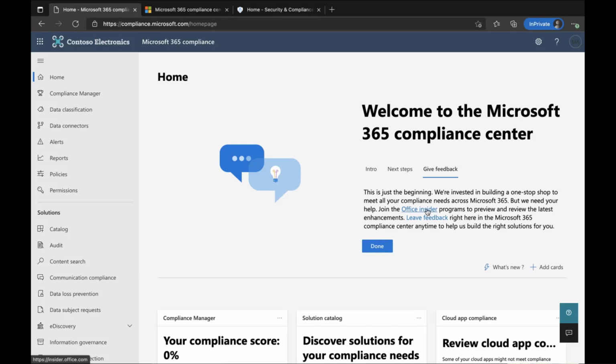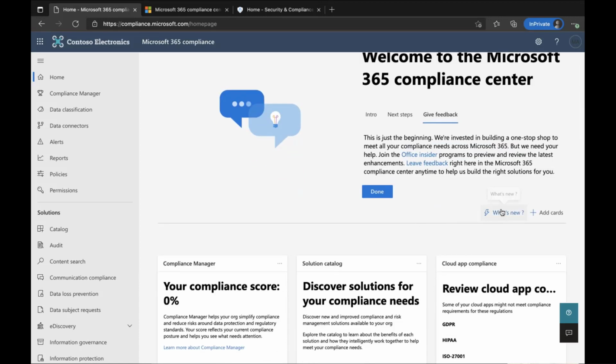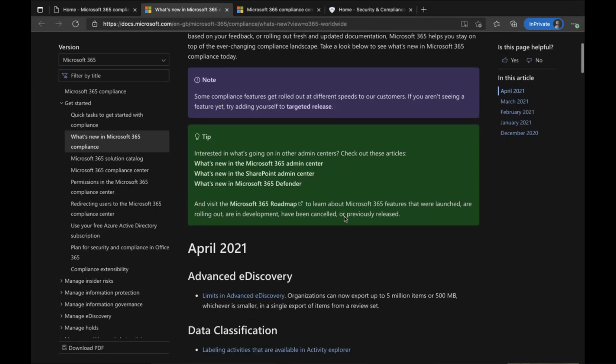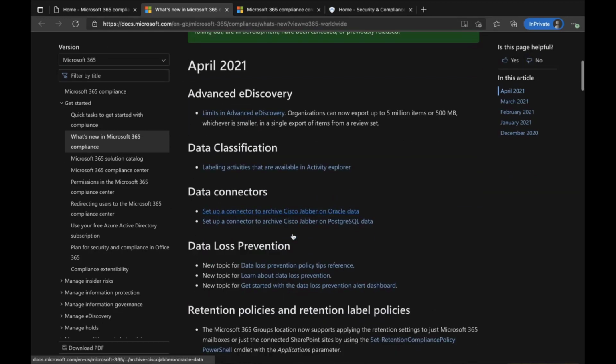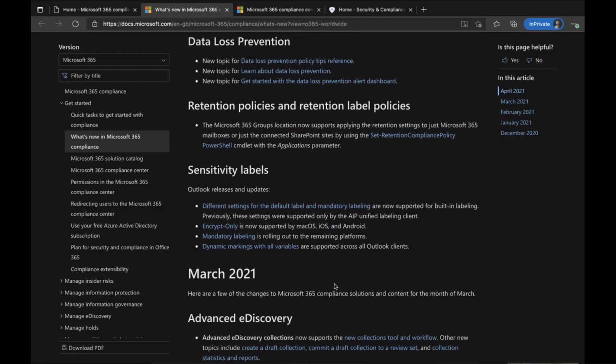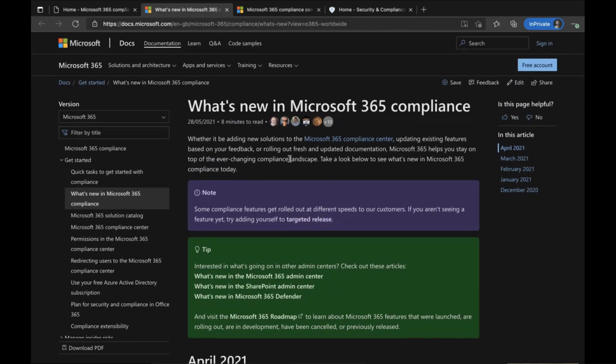If you want to get more involved, which is always great, then Microsoft are really invested in developing this one-stop shop to be the place to go for compliance needs across Microsoft 365. So you can join the Office Insider programs to preview and review the latest enhancements and leave feedback. So always worth doing. There's also a handy link here to what's new as well. This is really, really cool. If you click on this what's new, we get into another docs.microsoft.com page where we can see what is new in Microsoft Compliance, what's being added month by month and feature by feature, and we can see the latest advancements in advanced discovery and data classification, DLP, sensitivity labels, and Microsoft are changing this all the time, making improvements to make life easier for compliance administrators. So I highly recommend you look at these regularly and bookmark them or go to them from here.